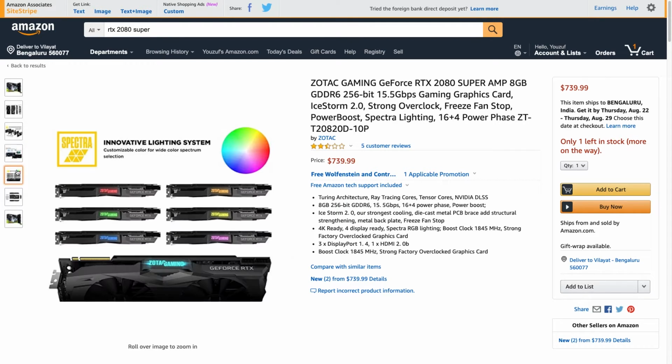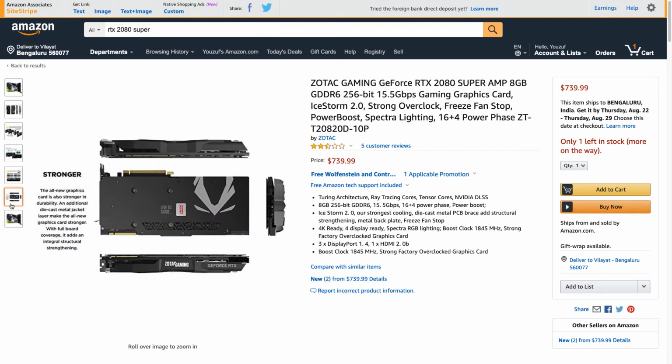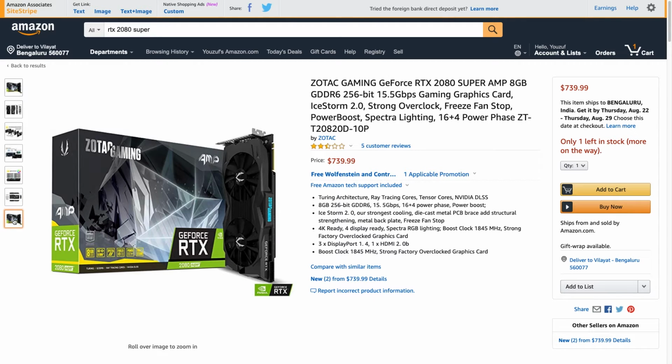That's going to be very unfortunate. That's going to be a bummer, whereas other brands are including it. It's going to have their Spectra lighting plus Ice Storm 2.0 cooling. All that for $739, and in my opinion, it's a really good GPU.